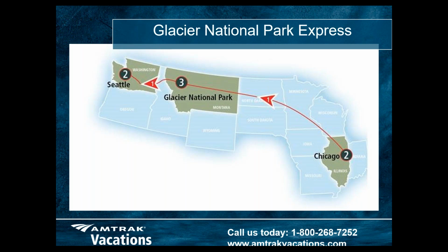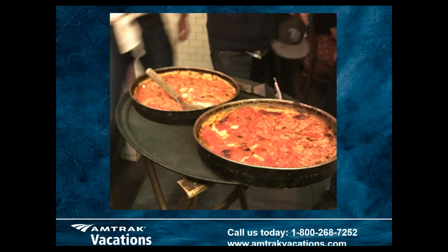So September 2017, rather. This is fantastic. 2 nights in Chicago, 3 nights in Glacier, and 2 nights in Seattle. And again, any trip can be customized. So if you only want 1 night in Chicago or your clients want 4 nights in Glacier, the sooner you book with us, the better, especially for Glacier if they want to add nights, okay? Seattle, same thing here. Also, keep in mind your clients can choose between 3, 4, up to 5-star hotels. By the way, did I mention deep dish pizza?